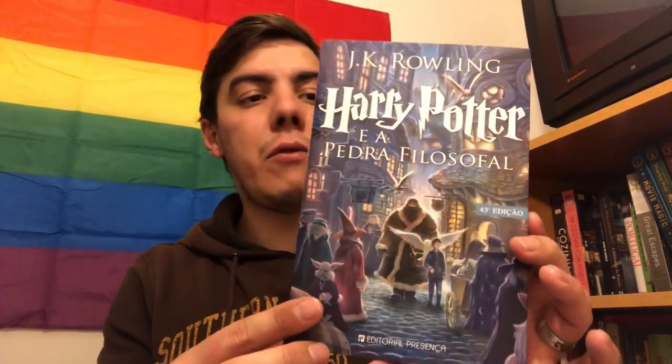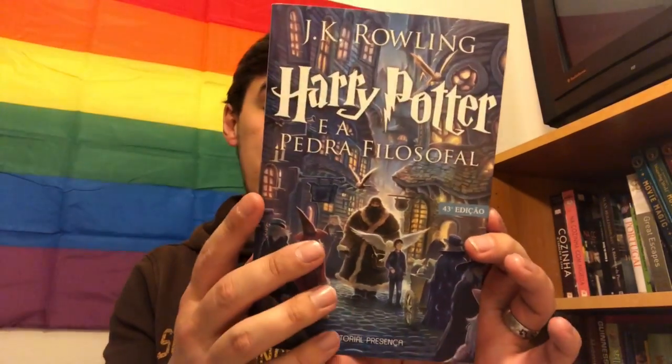This is the Harry Potter and the Philosopher's Stone, or the Sorcerer's Stone. I don't know how you guys pronounce that. But I'm trying to buy all of the books with this spine, you know? You put all of them together and you see the Hogwarts castle. So I'm trying to buy all of them so I can have all the copies, because I don't have the physical copies of most of them. So this is the first one.